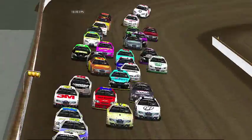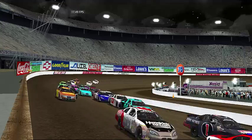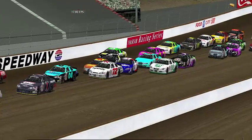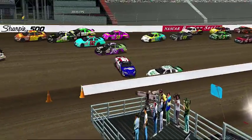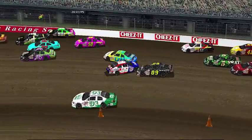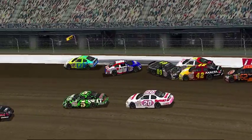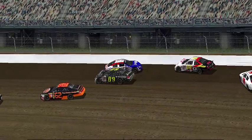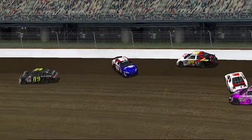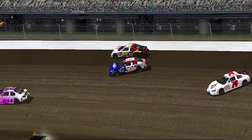Well, she is mathematically eliminated from winning the stage here. Take a look at it from another angle. Gets turned by Jefferson hard in the wall, and then gets hit 3-4 times before going into the wall head on. So that's our third caution of the night, first of the stage. We'll rack them up and do it again when we come back here to Bristol.